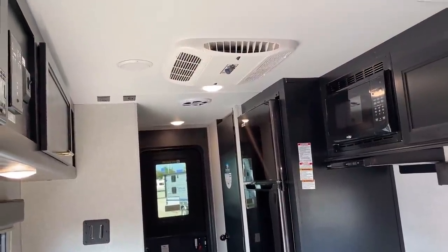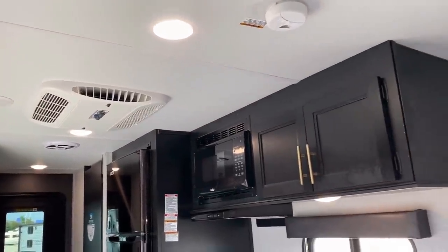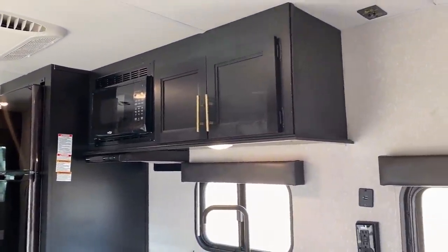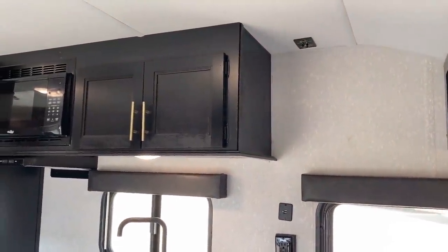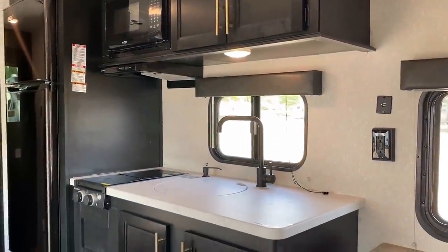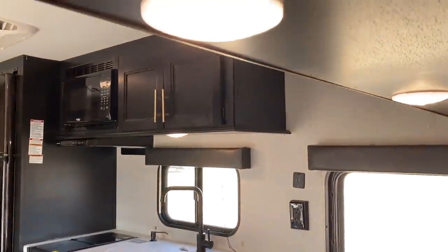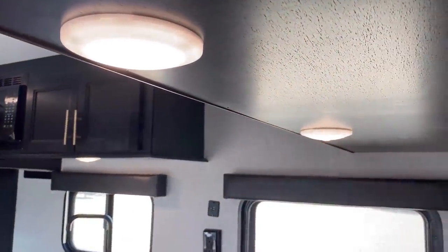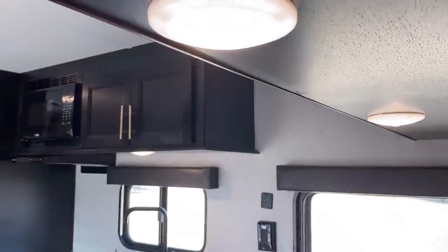Now, this has a full-size 13,500 BTU roof air, but something I'm really just going to give Cherokee some marks for, I don't know that I've talked about it much. They didn't do this in the past. They're using extremely bright light fixtures. They have more lumens coming out of them now than they used to. Also, right here under that overhead cabinet in the bed space, you've got a pair of little individual lights you can do whatever you want with.